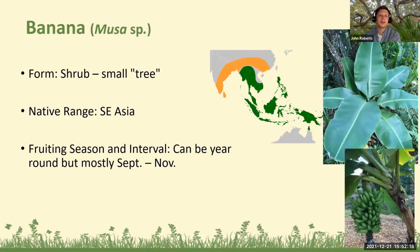So the banana. We're considering this one a small tree, even though it is closer in relation to grass, or I guess bamboo or palms. It fits more in the clade with them, but it looks like a tree. It's just a tropical tree. It's a little different, so we're considering it in that realm.